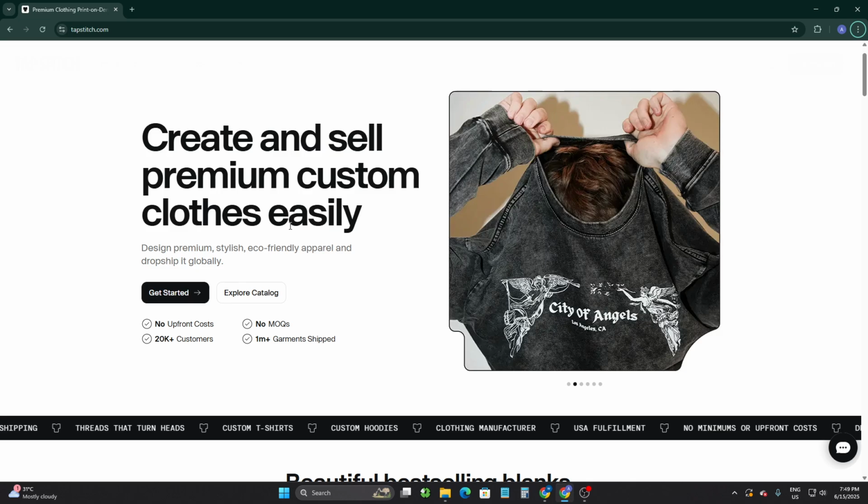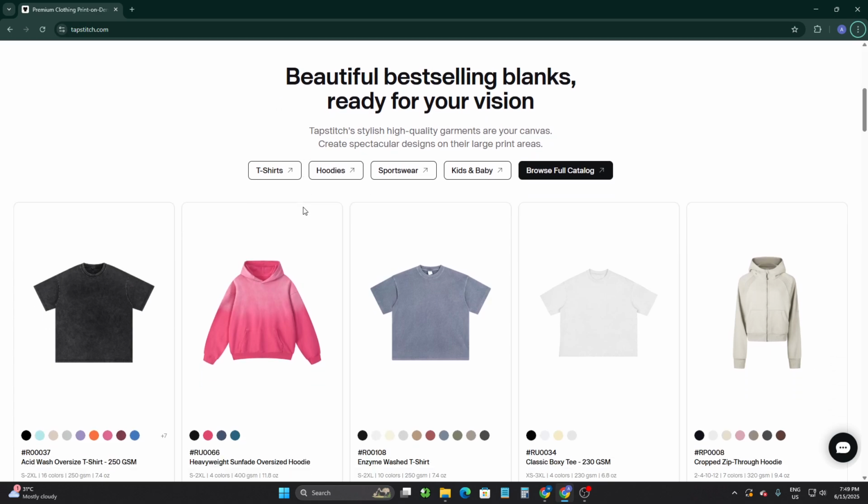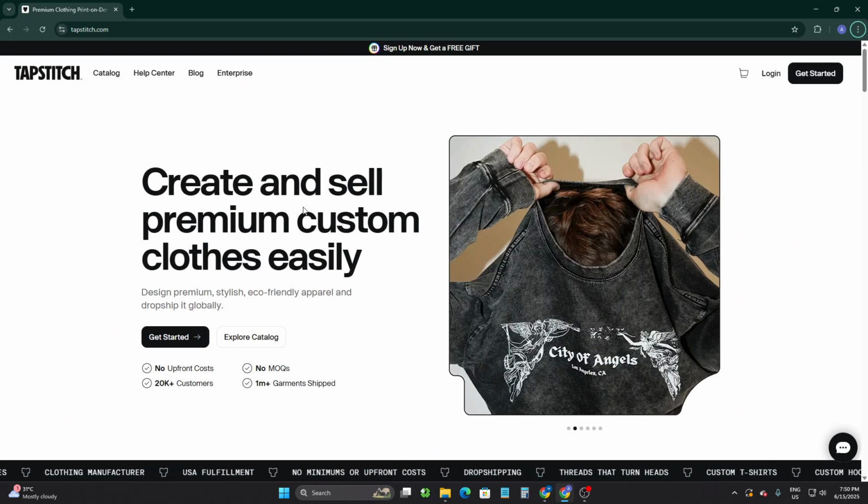So the pros are premium garments, high quality streetwear, style blanks, oversized or acid wash, and 250 to 400 GSM fabrics. That could be a good one for you.